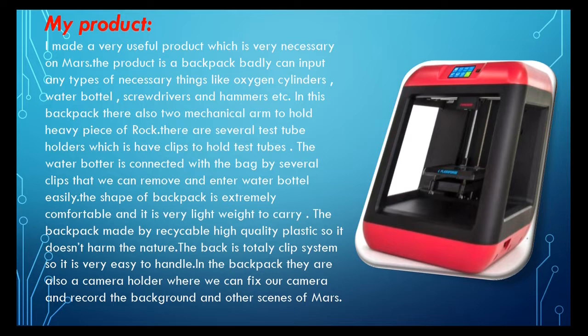The backpack is extremely comfortable. The side of the bag that will be attached to our body is extended to fit our size. The whole bag is made on a clip system, so we can import and export things as we need. There are many test tube holders in the bag to collect samples. In the bag, there is also a camera holder, where we fix a camera and capture the background and other photos and also videos.